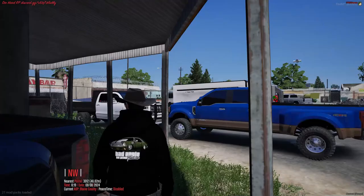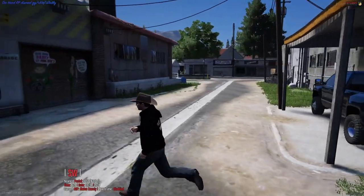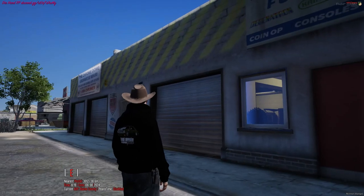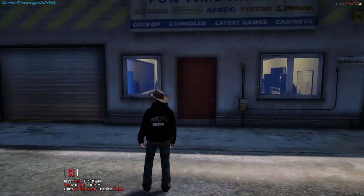This ain't where it's normally going to sit at. I just parked it here so it's not out in the way. And right here, we're actually going to try and see if we can get all these things replaced.